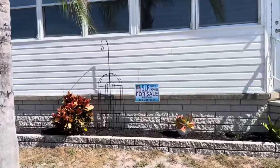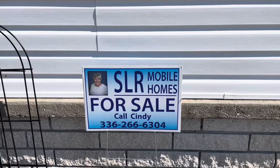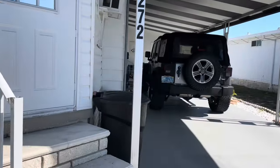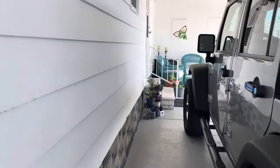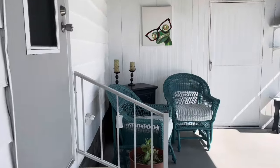I'm down here in Serendipity Mobile Home Park, Clearwater, Florida. This home is listed by Cindy. There's her name and phone number. Give her a call or you can tap on the headline. Everything will drop down. Serendipity is a 55 plus retirement community. Second person has to be 45 and older, I believe. Check with Cindy, she'll let you know.